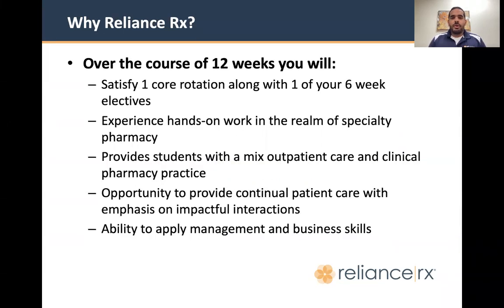So over our 12 weeks here, why would this be a good rotation, a good fit for you? What would be interesting? One, we would provide a little bit of AM care experience and satisfy one of your core rotations, and then also give you an opportunity to do some elective work as well. Our elective is more focused on the clinical side, which I'll go over.